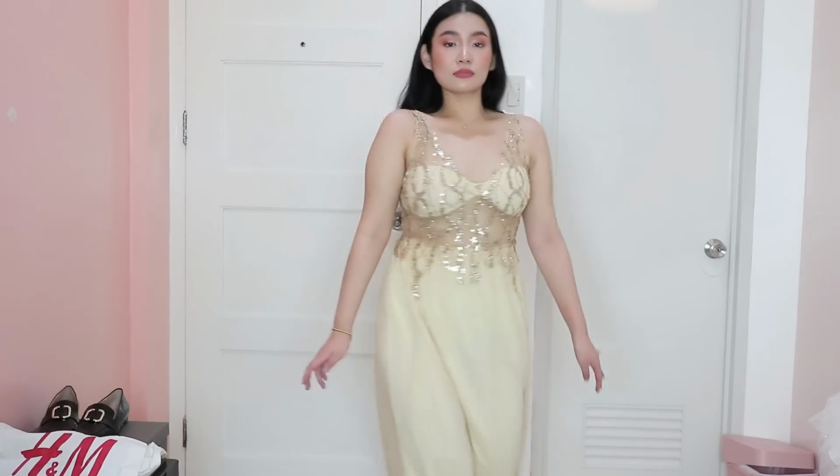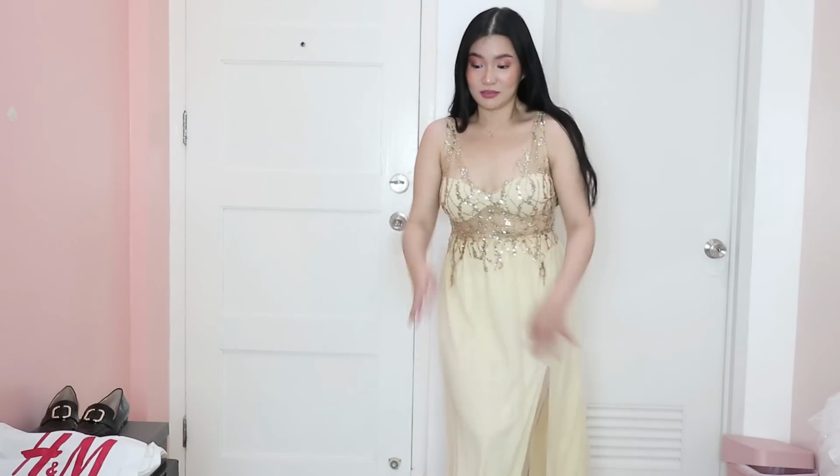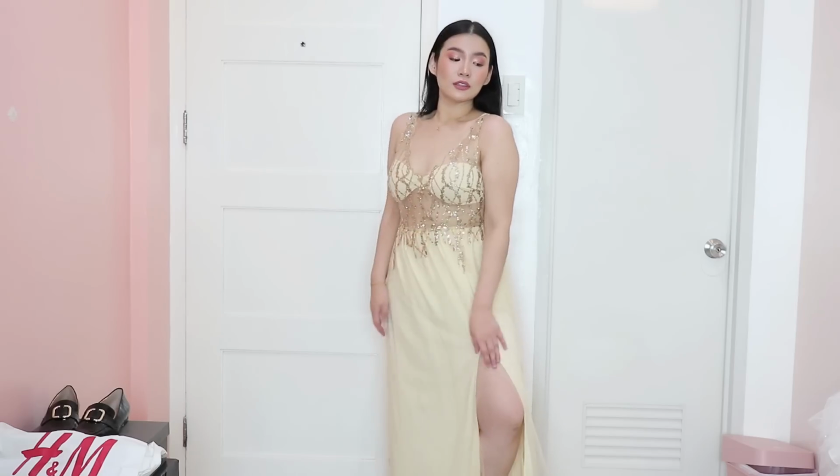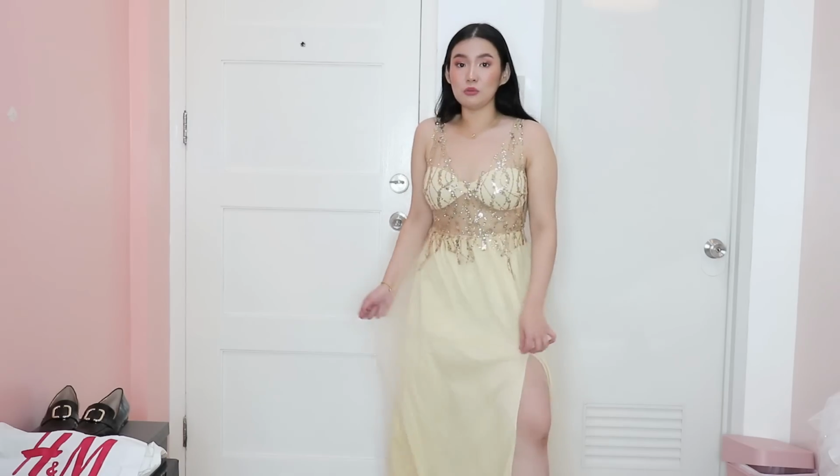But other than that, sis, ganda. Ganda. Pa-love. Nagagandahan na ako sa kanya. Hindi rin siya super see-through as long as seamless or skin tone yung underwear na isuot mo. So this is an A+. I would rate this a 4 out of 5.